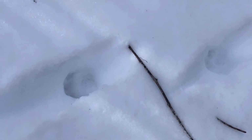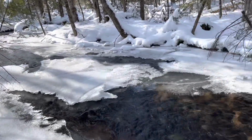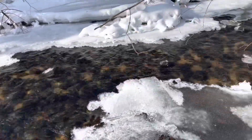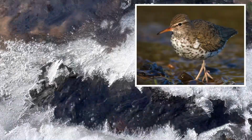These are bobcat tracks. Snowshoe tracks. The Plover River gets its name from a small migratory bird that lives along its banks in the summer called the spotted sandpiper, but it's known locally as a plover.